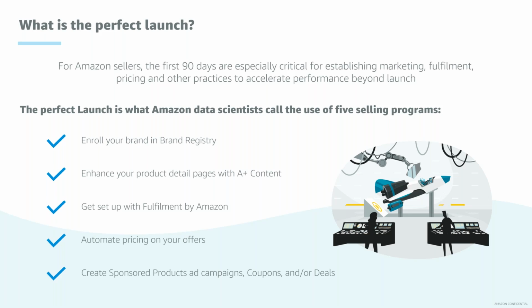These are brand registry, A+ content, fulfillment by Amazon, automated pricing, noting that's for resellers, and advertising within the first 90 days. Sellers taking these 5 steps within that critical time frame can guarantee sales more quickly, as many of the most successful sellers already have. So I will pop a link for more information in the chat so you can read more about the perfect launch.